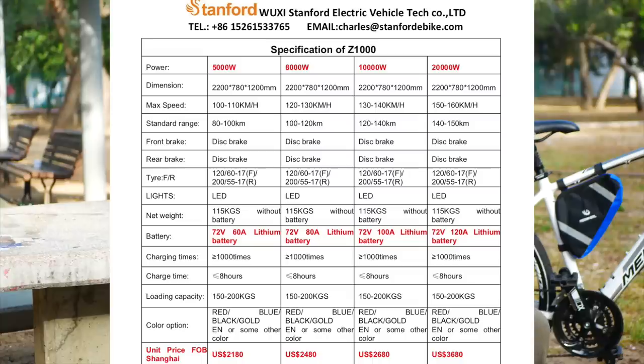I imagine it's not going to get the full top speed of 150 kilometers per hour. A lot of these bikes top out somewhere around 100 to 120 kilometers per hour, which is more like 60 to 70 miles per hour. It's probably not going to get the full range, but since it's already so cheap, you might as well fully spec it out for $3,500.